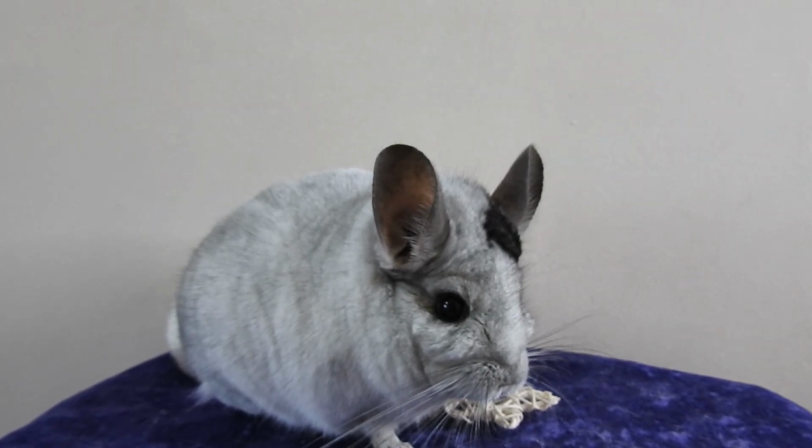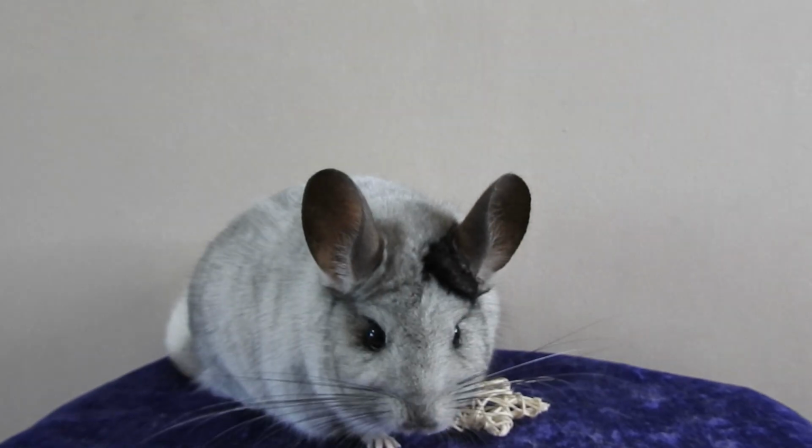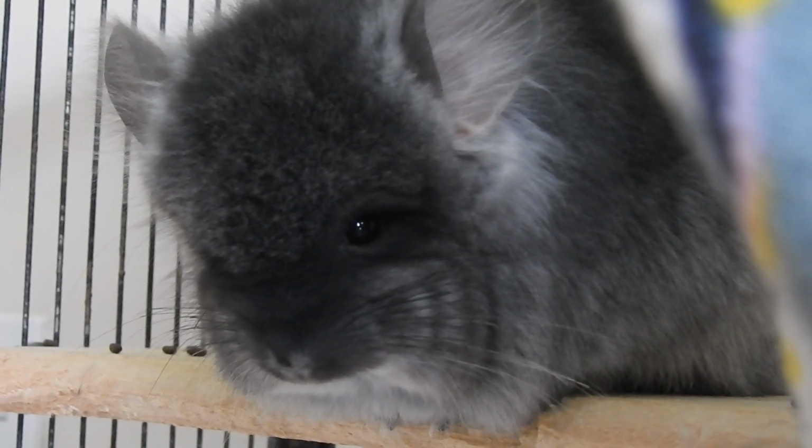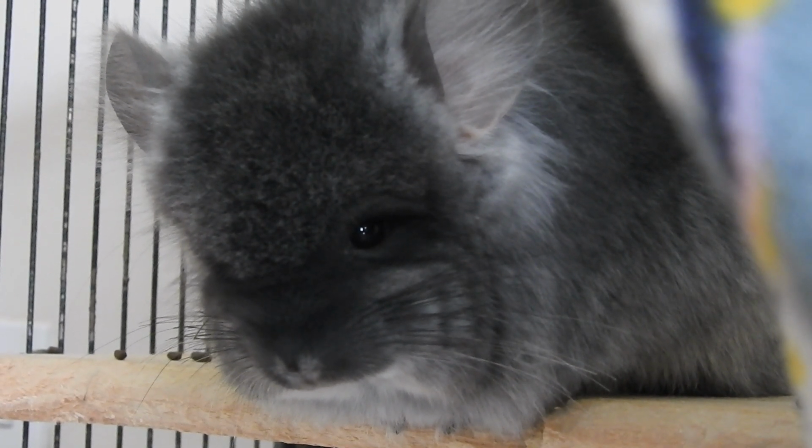Pellets should not be restricted. They're not rabbits. They don't overeat on pellets. They generally eat what they want and then leave the rest. They don't generally overeat.